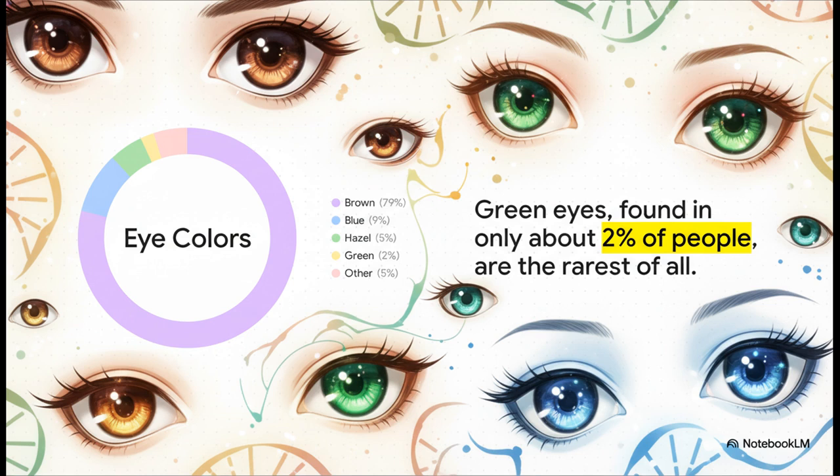And would you look at that? Green eyes, found in only about 2% of the world's population. That actually makes them the rarest major eye color of all.